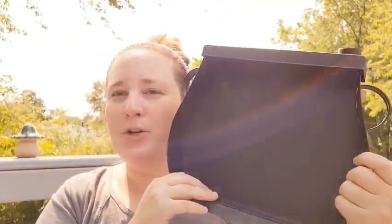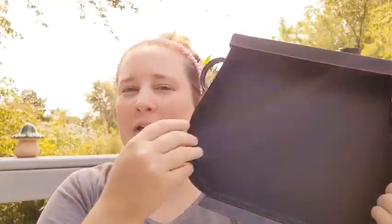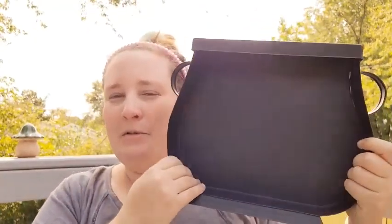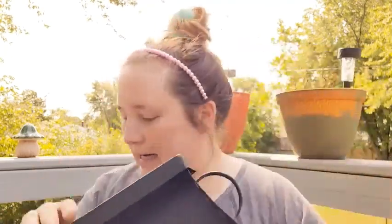Oh, I just thought it'd also be cute to display your cookbook. If you have a cookbook, like a special one that you want to display, just put it in there. That would be really cute. Or on your altar, if you want to use it to display your book of shadows, that would be cute. Oh, great idea. Great idea.